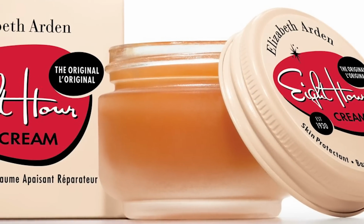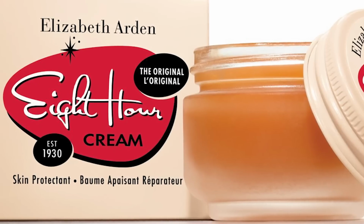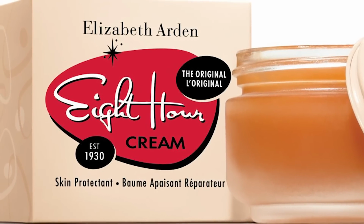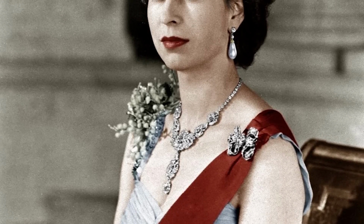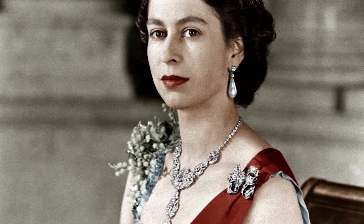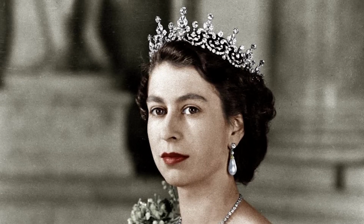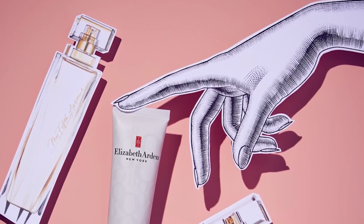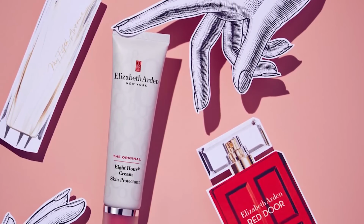To say that this product is iconic would be an understatement. 8-hour cream was developed in 1930 and has since become as cult as they come. Queen Elizabeth used Elizabeth Arden twice daily to moisturize and prevent dehydration. The Queen has granted Elizabeth Arden the Royal Warrant, which designates a business that frequently provides goods and services to the monarch. And what does 8-hour cream actually do?